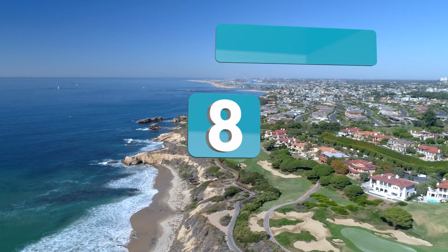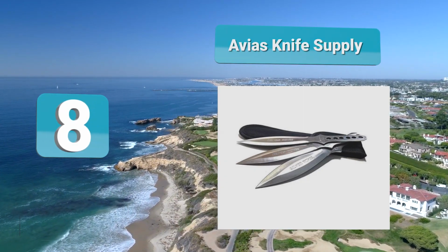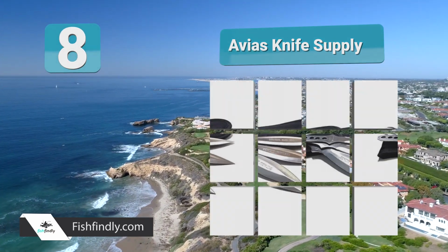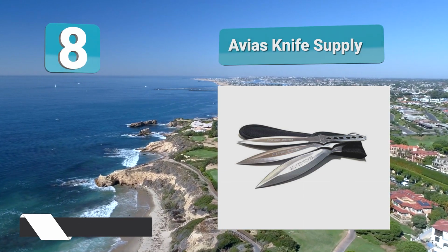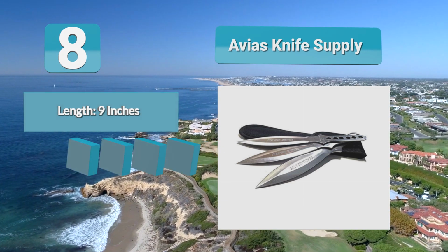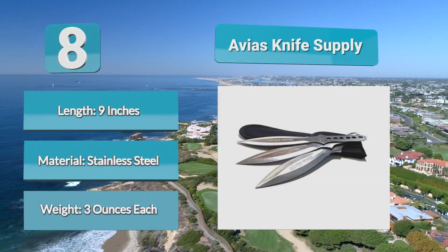At number 8, Avias Knife Supply. Featuring a set of 3 knives that are super sharp on both sides and extremely lightweight, Avias Knife Supply throwing knives include a nylon sheath with a Velcro enclosure and belt loop for easy carry and accessibility. At a lighter weight of 3 ounces each, the handles feature several large holes in the middle to create an aerodynamic balance when throwing.